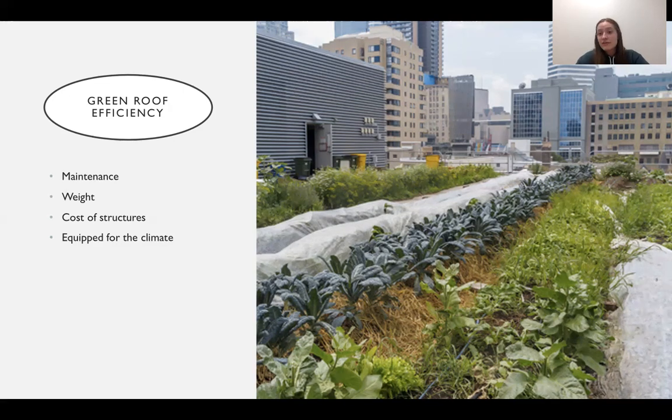And also the weight of the green roof. Obviously, roofs can't hold too much weight or else the structure of them could be compromised and they could cave in, worst case scenario. So again, water is an extremely important factor in this. Plants need to be able to not be watered as much as possible. They need to be able to survive in the climate in which they are and receive just the water from natural rainwater and the natural climate of the area. So again, it is extremely important to make sure that these green roofs are as efficient and cost effective as possible. So how can we do that?